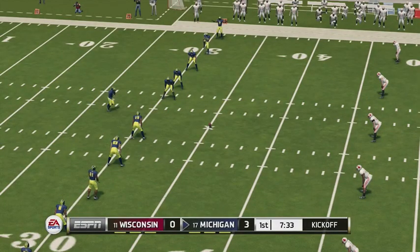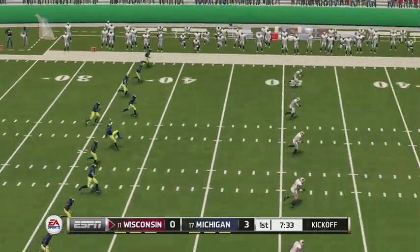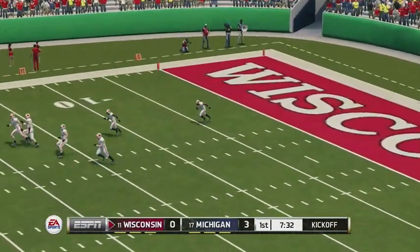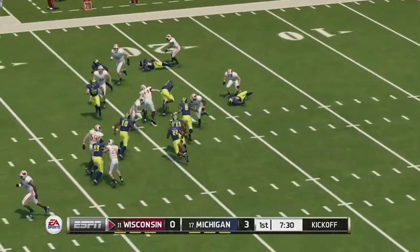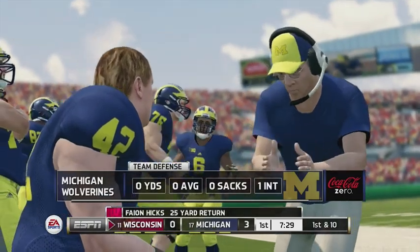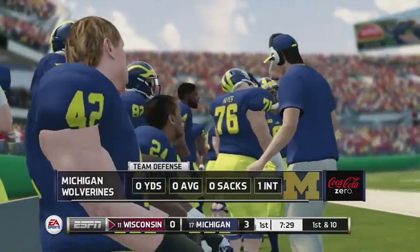Everyone's all lined up and ready for the kickoff. He really got a hold of that kick. He's to the 20. And he's taken down at the 24-yard line. The Wolverines are right where they want to be early in this one, partner.